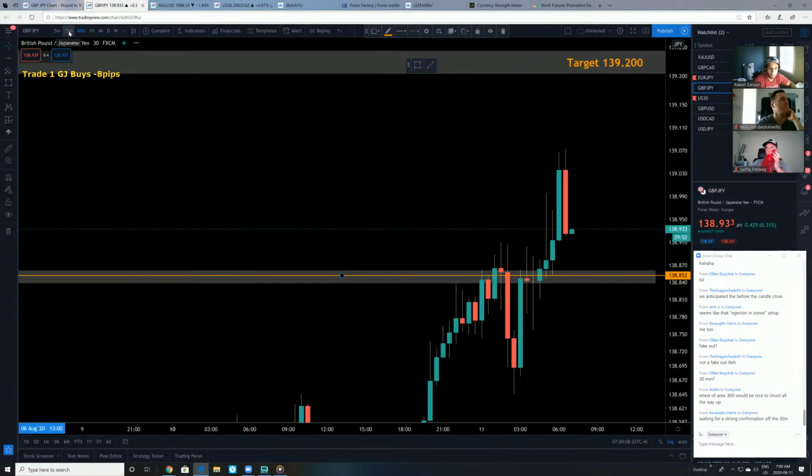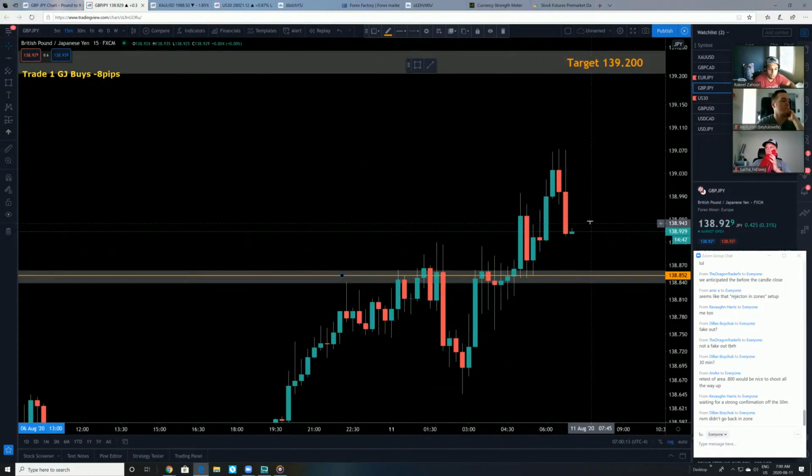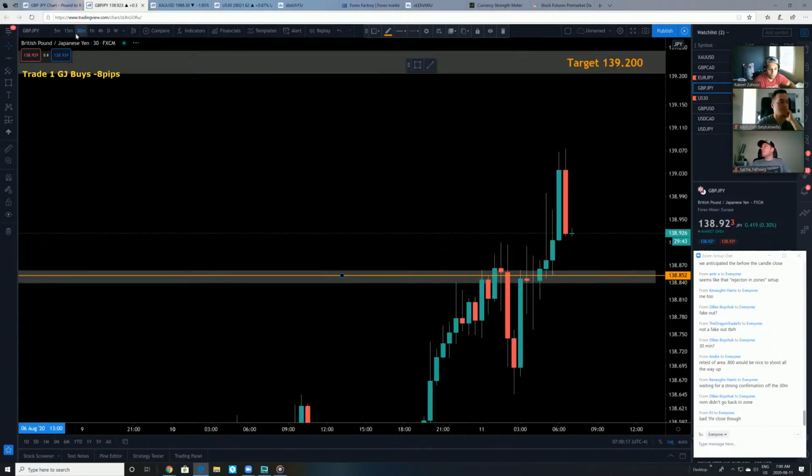So as long as price stays above this area, we're good to go up. So we're looking at the 30-minute came down, kind of like doing a retracement, 15-minute as well, doing a retracement. Now next, all I gotta wait for is a support to be formed. Once the support is formed, I'm gonna take a buy and we're gonna have a good day going up towards 139.200. That's the trade I'm gonna look for.